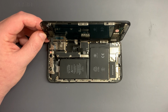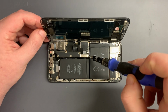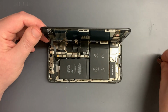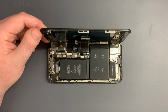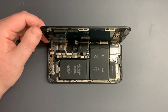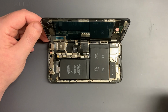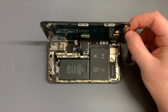So what I'm going to do first is take this plate off. So I'm just going to take this screw off. So nothing looks out of place. Now, story time. I did in the past have an iPhone, I think it was an XS Max, in with exactly the same issue. I tried many things in the end, and the only thing that actually resolved it was disconnecting the earpiece speaker.